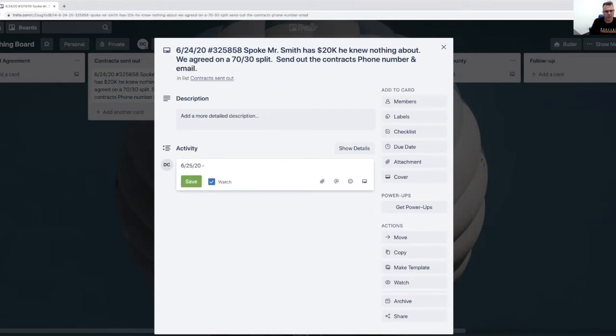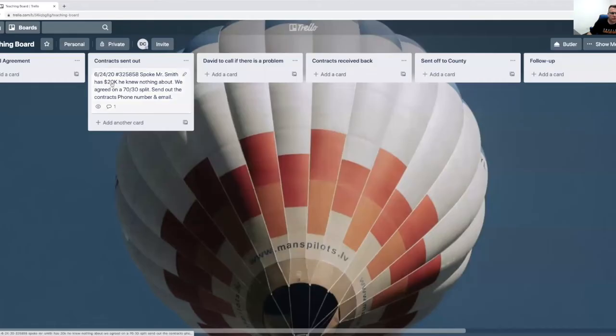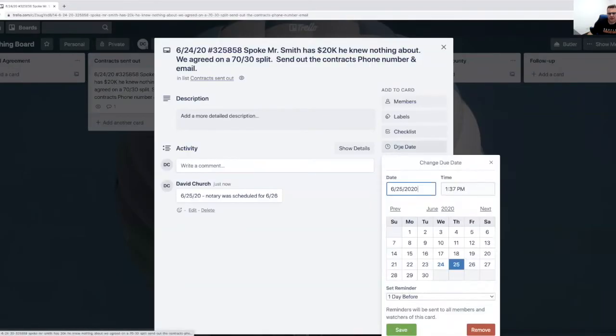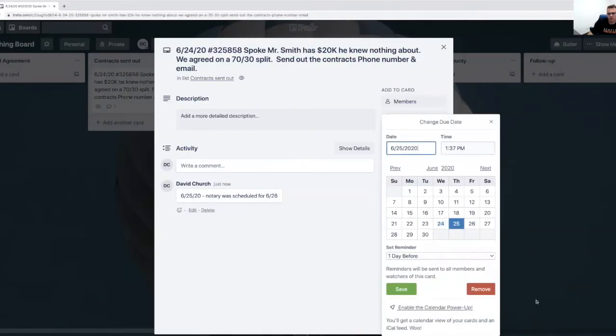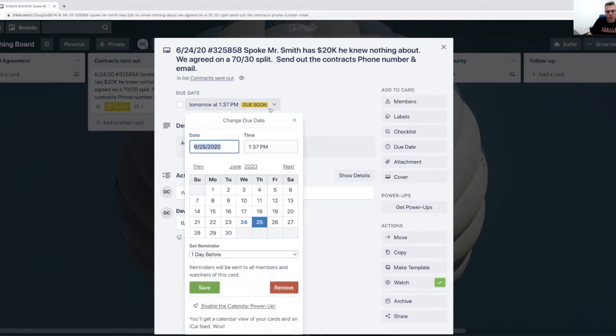6/25/20, notary was scheduled for 6/26, and she saves it. One thing I do in here is I also, when I first put this in, I put a due date, and I usually give her 24 hours to get these out. I mean, that's what our agreement is. So she'll get them out within 24 hours. Now, once she puts the notary in, you always want a due date because you don't want them to get lost in the system.